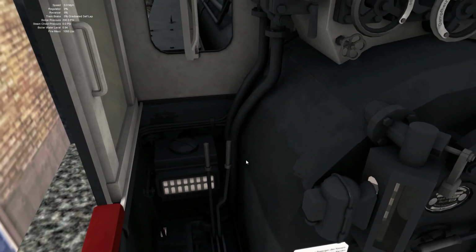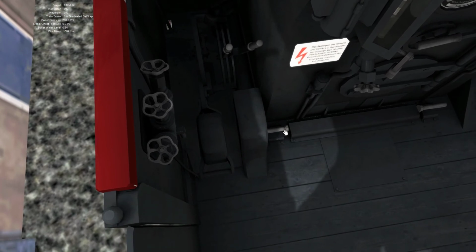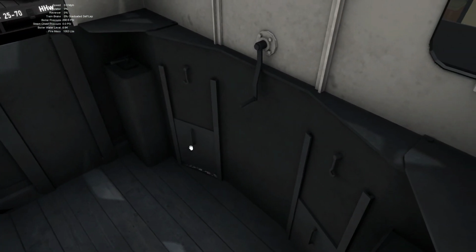So right now, according to the F4 HUD, my cylinder cocks are open. According to the cab right now, my cylinder cocks are closed. This is open for your cylinder cocks. You have 2 separate levers for your cylinder cocks. These are your fire dampers. I don't know what those do. Those don't work. And this is your stoker.